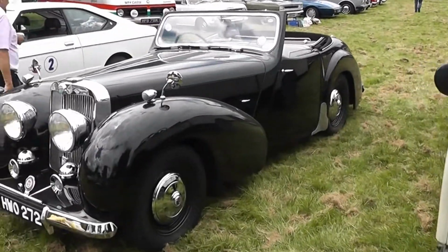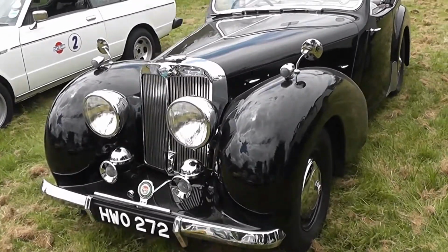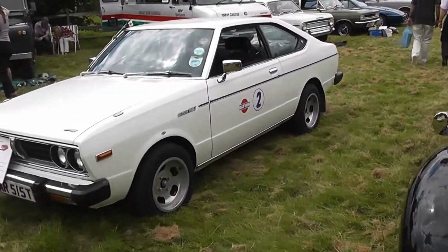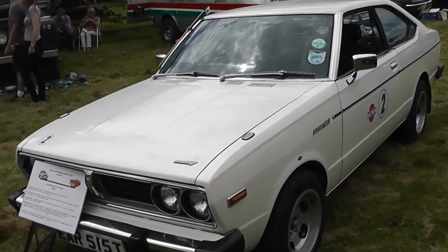And here we have a Triumph Roadster, or known as the Bergerac car. Again, remember these first time round, 1979. Datsun 160J.